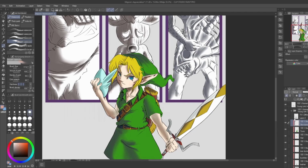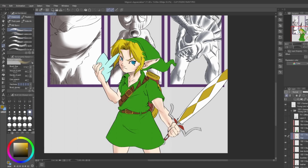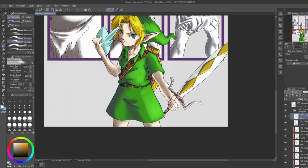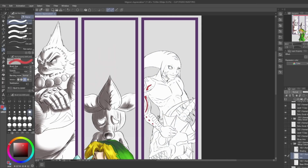But I'm just going in here and adding some extra reds and stuff like that, because I think that most skin tones kind of need it. You need that extra little bit of red. But I'm keeping it still kind of dark, right? I'm adding the lights in here, but I'm keeping it kind of dark in the shadows because that's more reminiscent of Majora's Mask.